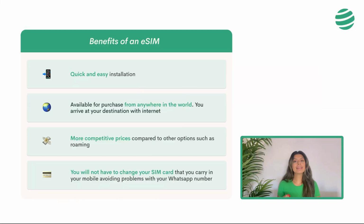What are some of the benefits of an eSIM? Being that it is a virtual SIM card, you can purchase it from anywhere in the world and receive it directly into your email inbox. You arrive at your destination with internet to notify your friends and family, to order an Uber, work abroad, etc. It has a quick and easy installation. You receive a QR code in your email inbox and install it immediately.